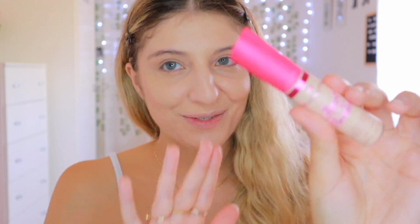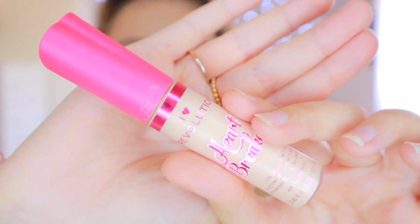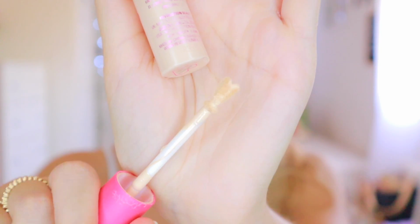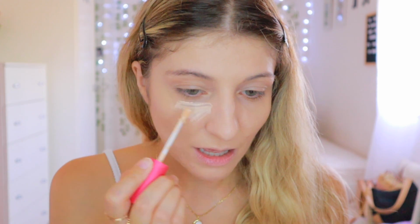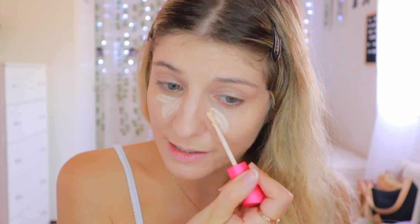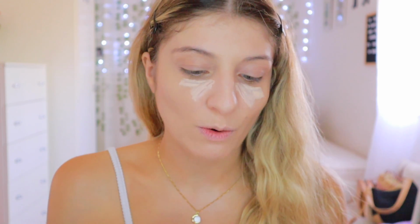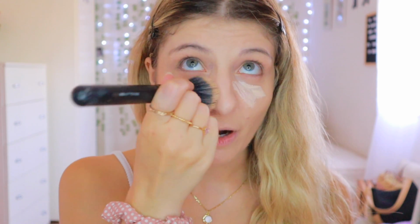Okay, so then I take concealer, and the concealer I have is this one. This is the Heartbreaker Concealer from I Heart Revolution, and look at the doe foot applicator. It's in the shape of a heart. What I do is I just apply concealer under my eyes. I don't apply anywhere else. I dip the doe foot applicator twice because I want it to stay there. And I actually use my stipple brush, honestly.